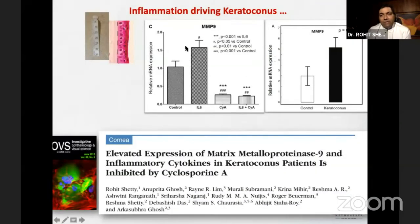One of the things about this particular paper is we used, in a small subset, cyclosporin as a control arm. And we found that over the 6 months, people who were rubbing their eyes stopped rubbing, and there was a lot of change in the keratoconus picture itself.